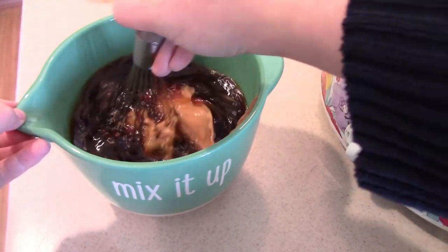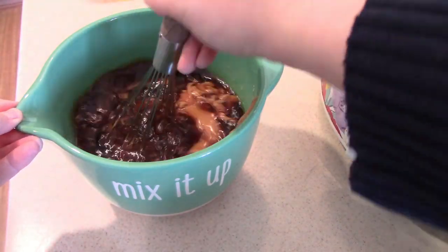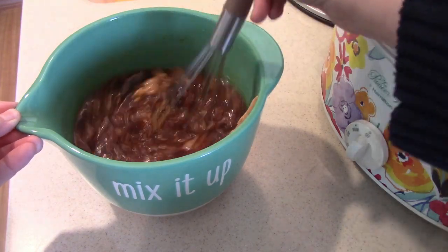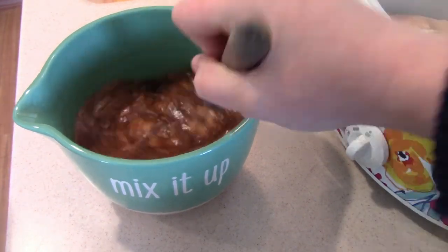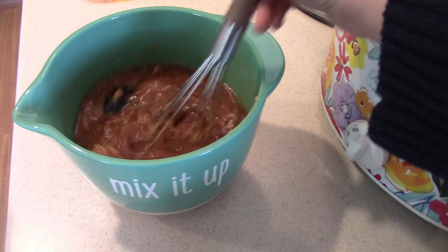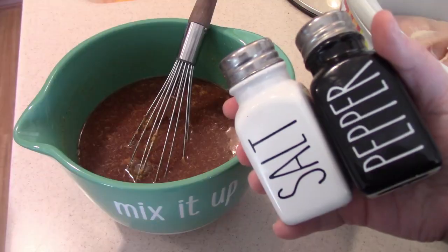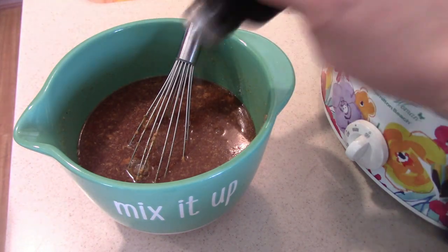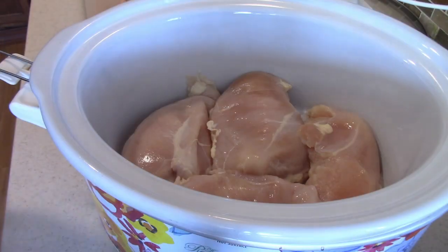Now let's go ahead and take our whisk and give this a good mix. Y'all, I almost forgot, we also need to add in some salt and pepper. Once we have that all mixed together, we're just going to pour that right over the top of the chicken.